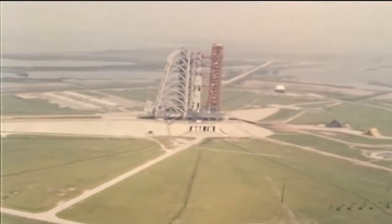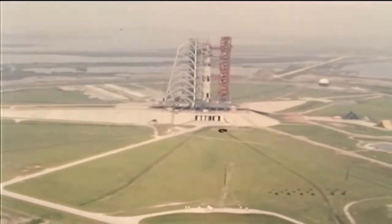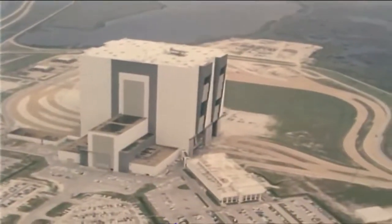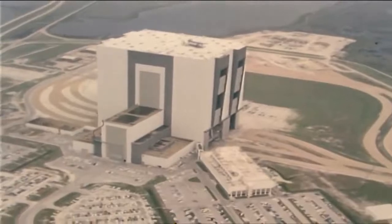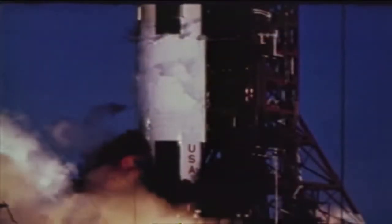The LCC was the first launch control center that was not within the launch pad's perimeter. Instead, the LCC was built 3 miles from where the Saturn V's massive F1 engines would ignite in the thunder of 7.5 million pounds of thrust.